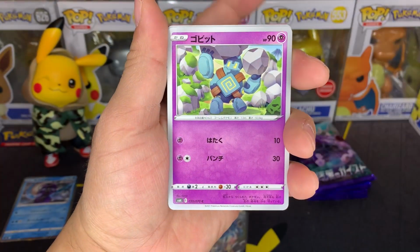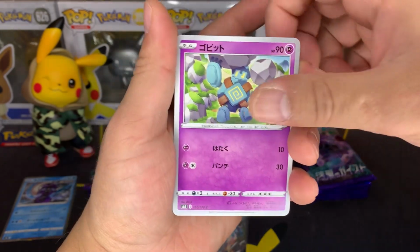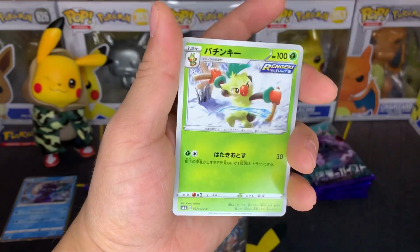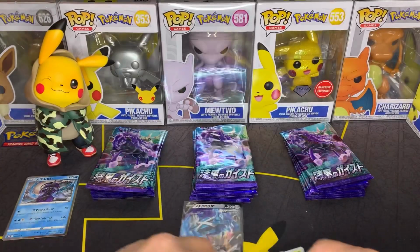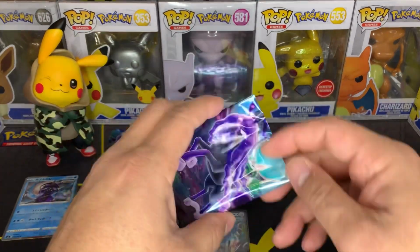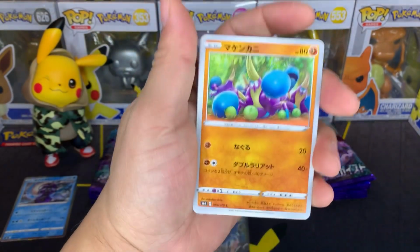Seismitoad. The baby one is Golett. Golett is this baby one. Mareep. And Ampharos. And Ampharos is hiding a Thwackey. Pika Mama is yet to get on the board. All right, we're starting slow with this box. That just means we're going to get a lot of fire in quick succession.